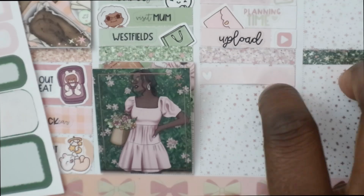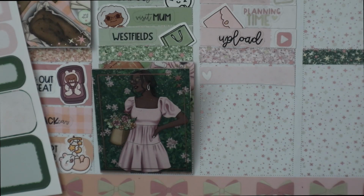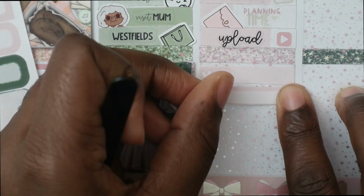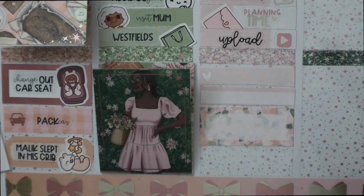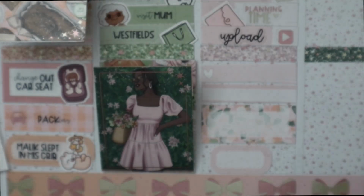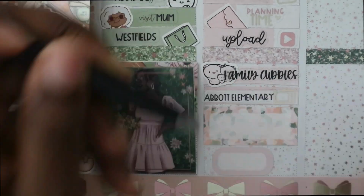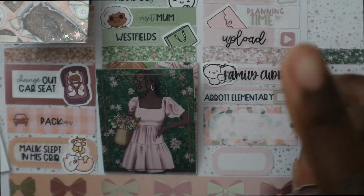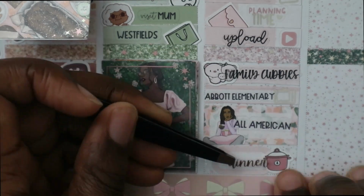And we had some family cuddles, so I used this Make Plans Pig Family sticker to note that, and a family cuddles custom script from the Planner PixieCo. We then watched Abbott Elementary, so I used a TV icon from the foil bundle to note watching Abbott Elementary. And then this is the day I started watching All American and fell in love. So I used this GP Studio Gal to note that.